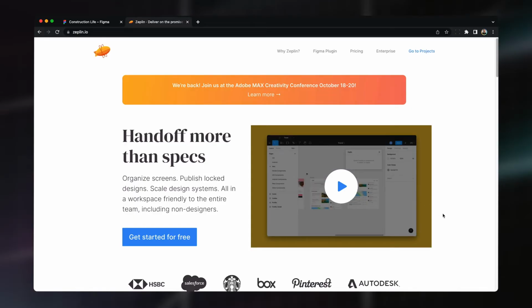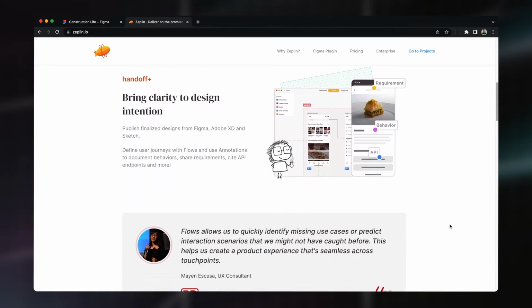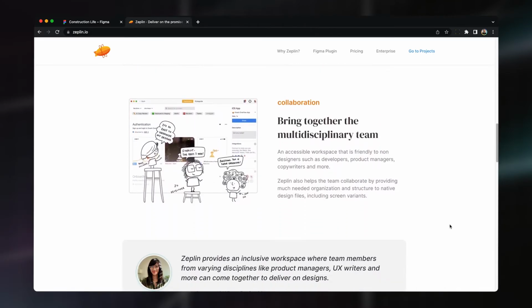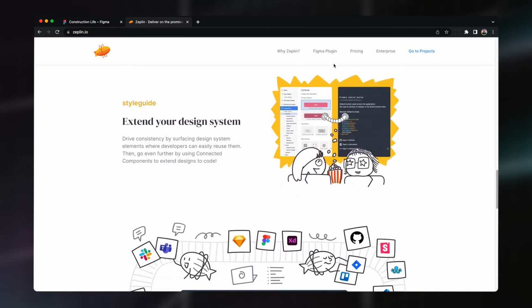Number 2 is Zeplin. Zeplin is a very handy app that basically bridges the gap between your design and your development. It allows you to export your Figma, XD, and Sketch designs and gives you a bunch of tools that can help. There's some great functionality in here, even if you're the one developing the site or if you're preparing the site to be handed over to a developer.